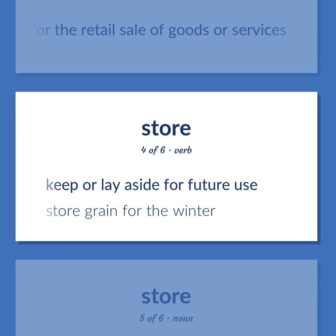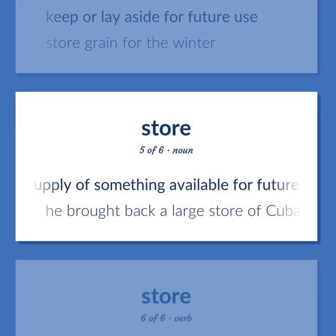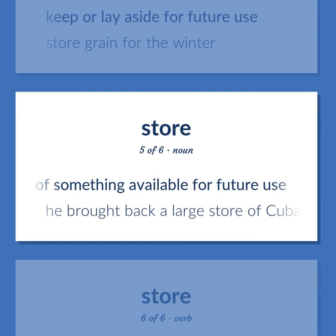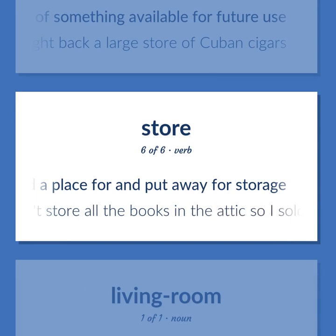Keep or lay aside for future use. Store grain for the winter. A supply of something available for future use. He brought back a large store of Cuban cigars. Find a place for and put away for storage. I couldn't store all the books in the attic, so I sold some.